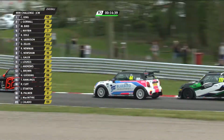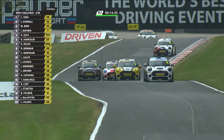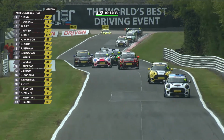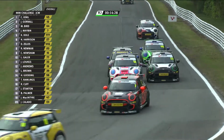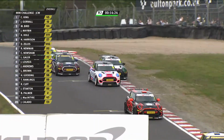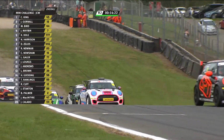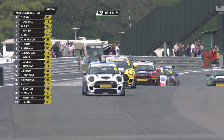That's Jack Maben up the inside of Max Bird at Druids, which is not something I expected to be saying. It's a difficult place to overtake there, often can lead to contact, but he made the move stick, and behind him there's some shuffling going around because Nathan Harrison has got Keenan Dole going around the outside of him and the outside of Max Bird. Max says not on your life, and shovels him back over the curb on the exit of Lodge Corner, and that could allow Harrison the opportunity to get back alongside it.